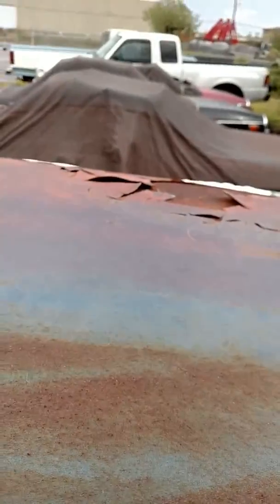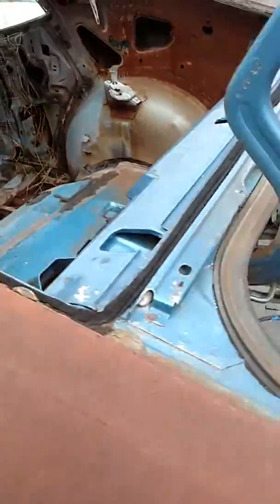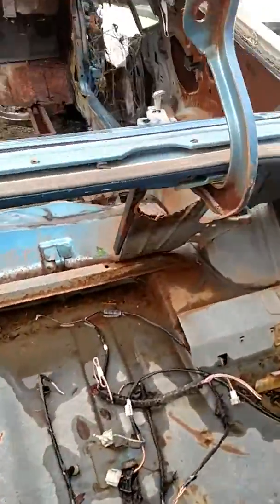Somebody put a lot of bondo over there. Yeah, that's the problem with it. I mean, it should have had a roof put on it back when it rolled. Yeah. And they didn't do it. I think they put 2 quarter panels in it, but I don't think they put a roof on it.